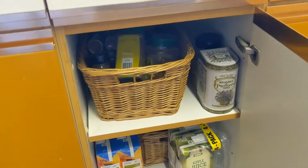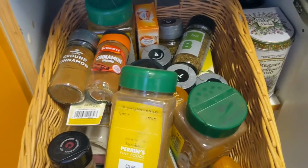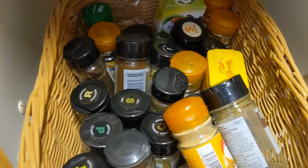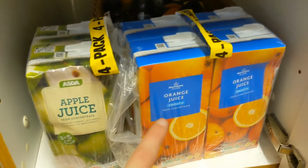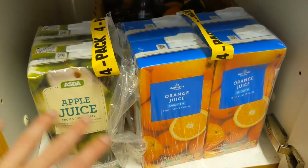This one is quite, well, I don't know, I think everyone's got this cupboard. Literally just 1,000,001 spices and herbs. Look, I honestly don't use half of these. I maybe use 5. Then we've also got apple juice and orange juice in here, because if you buy apple juice and orange juice, buy these ones. They're so much cheaper and they just stay in the cupboard until you've opened them, which we love.